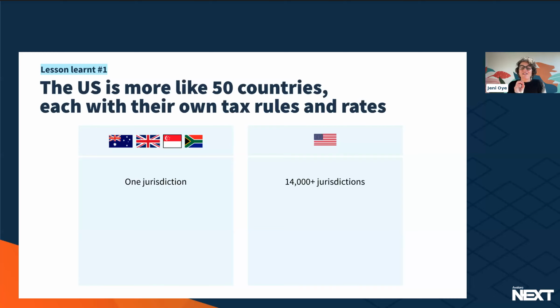So if you think about that for Xero, in all other regions, Xero has built direct e-filing of sales tax with the local government in Australia, UK, etc. Doing this in the US with 14,000 jurisdictions is not quite the same.